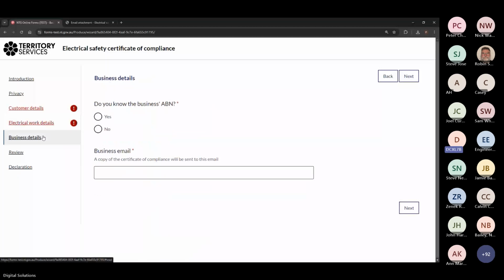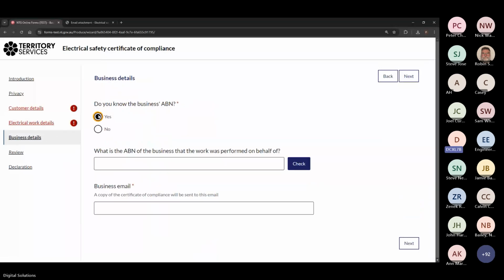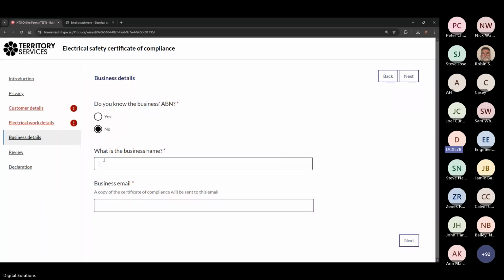The difference would be that we're asking for the business details. Do you know the business ABN at this point? With this field here, you could do an ABN lookup and retrieve the registered business details, or if you don't know the ABN, you can select no and then just type in the business name.